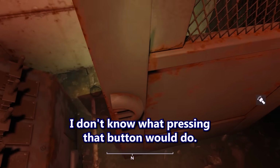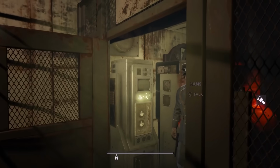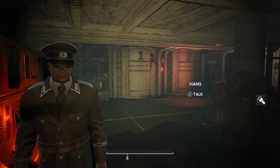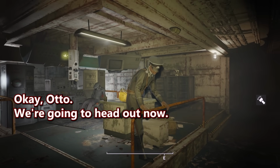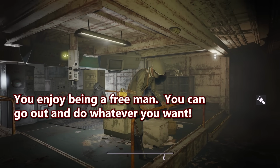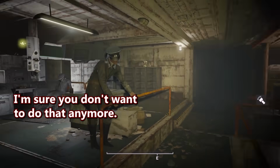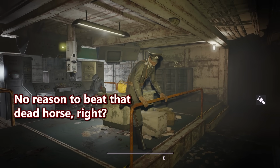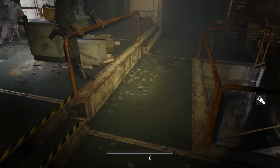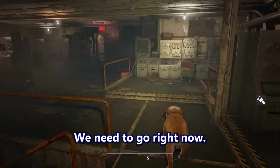I don't know what pressing that button would do. Press the big red button, see what happens. Oh, it just turned off the generator. Oh. Okay, Otto, we're going to head out now. You enjoy being a free man. You can go out and do whatever you want. Yeah. Maybe talk philosophy. I'm sure you don't want to do that anymore. No, he doesn't. I know he doesn't want to do that anymore. No reason to beat that dead horse, right? Oh my god. We need to go right now. Okay.